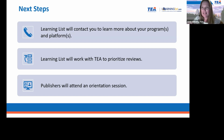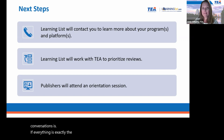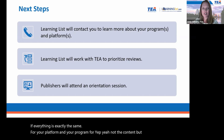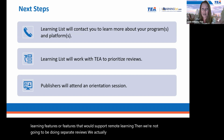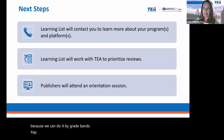Carol, that's exactly what Learning List is going to be determining in these conversations: if everything is exactly the same for your platform and your program functionality, not the content, but these remote learning features, the features that would support remote learning, then we're not going to be doing separate reviews. We actually anticipate being able to do fewer because we can do it by grade bands. Okay, good. We're trying to make it easy peasy.